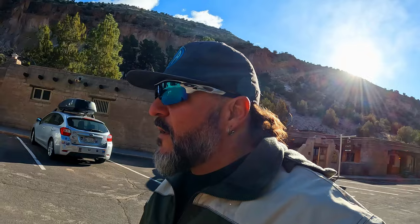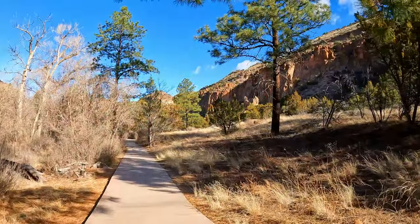To the Bandelier National Monument. It's a little northwest of Santa Fe on the outskirts. And we're gonna be doing some hiking and exploring here. So come along with us as we explore Bandelier National Monument.